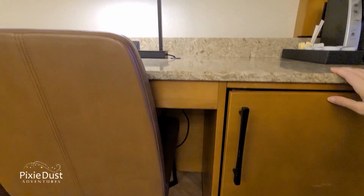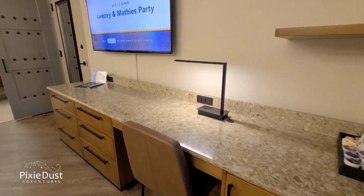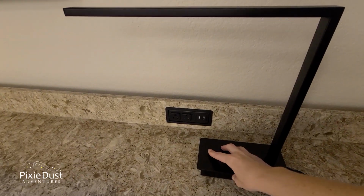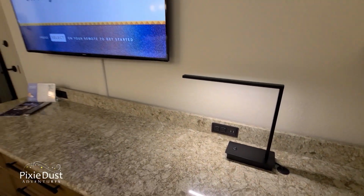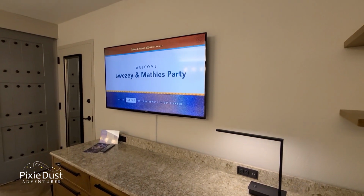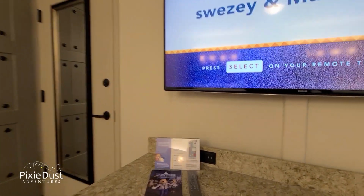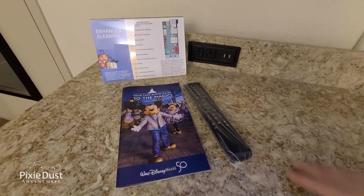That's handy. Nice little desk area right here. You can sit at to work, put your computer. There's a desk lamp here. Outlets, USB charging ports, which are just essential right now. And TV, nice sized TV. Remote control and more outlets and charging ports here.